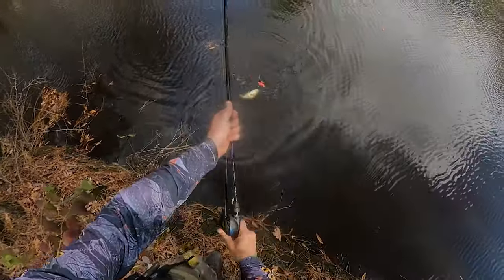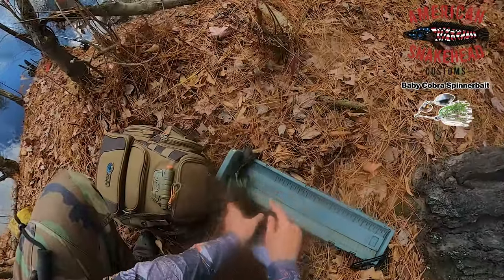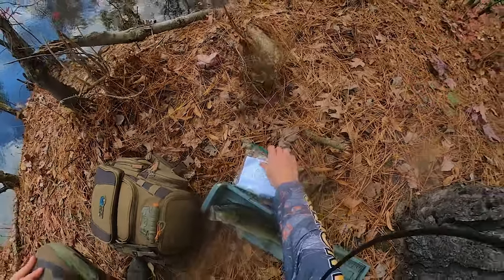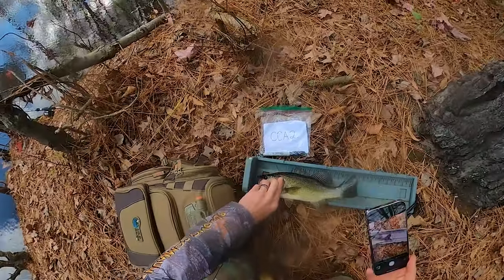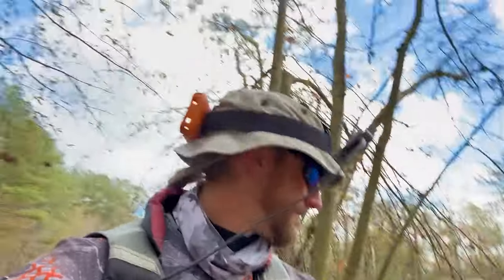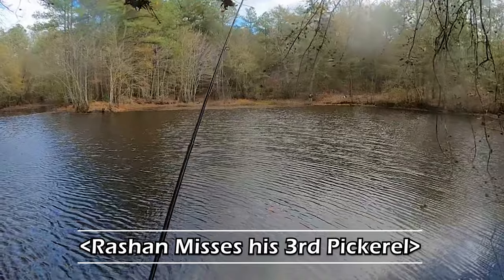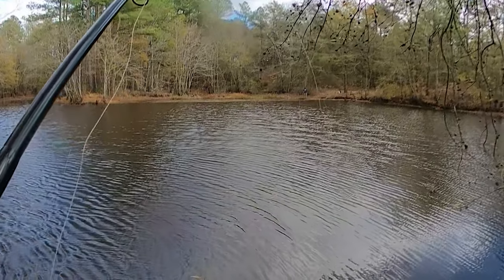Get off of there. Just a little fella. Easy, bud. Easy. Real easy. Have you out of here in a jiff. Come on. Close your mouth. I honestly thought it was structure when he hit because he wasn't fighting that hard. Then I felt this little bit of struggling. Little 12 incher. Thanks, buddy. Oh, you smell good. He followed all the way up to you?